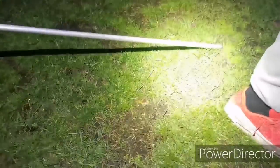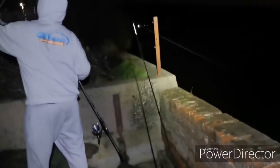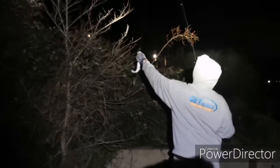Right, let's get out of these woods. But this just goes to show the rods we're using. Look at this tiny little drop shot spinning rod Mike's using. Mike's caught a tree.